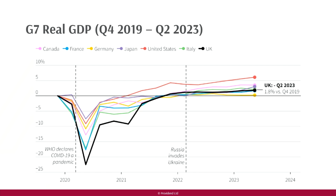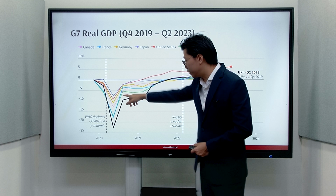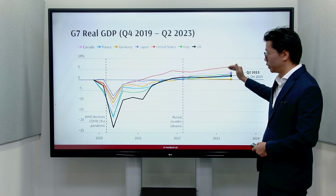In fact, if we look at the G7's real GDP, Canada, France, Germany, Japan, United States, and Italy, the US has the strongest rebound of all of them comparatively to the other G7 countries.